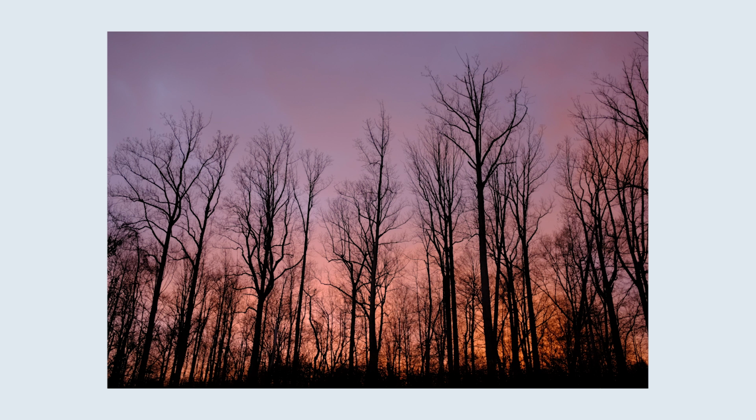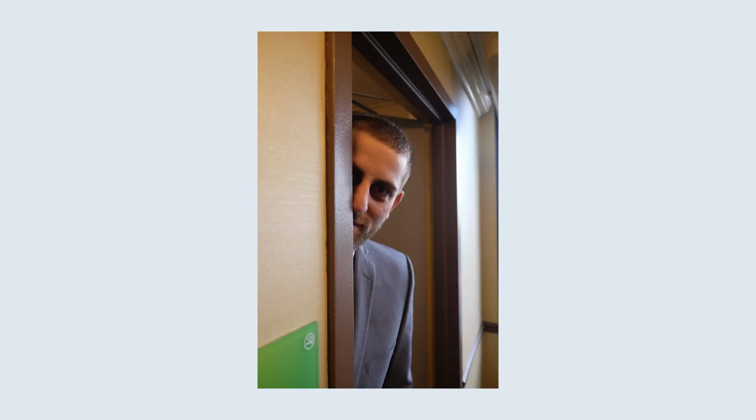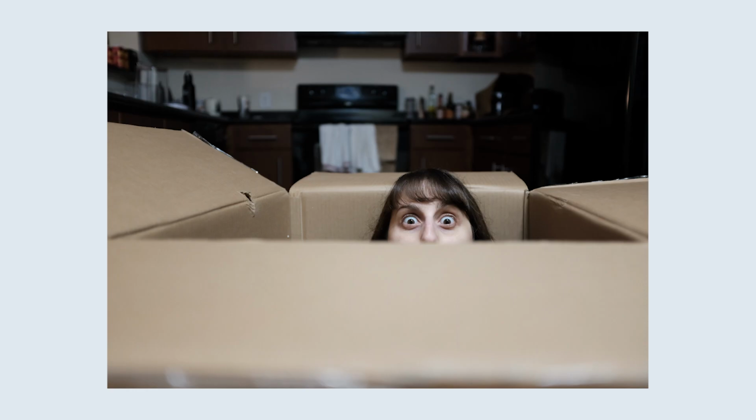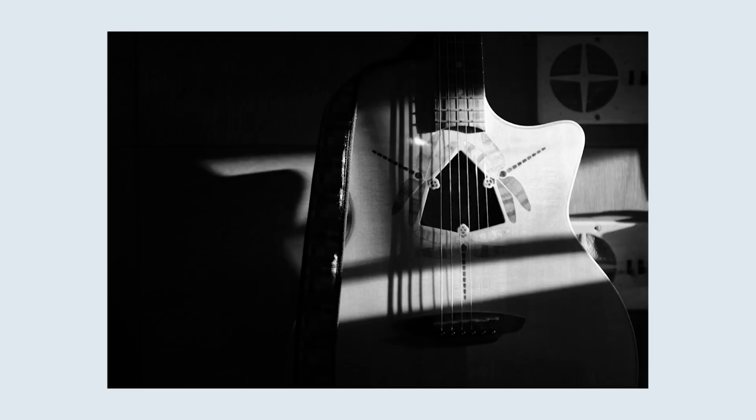A camera that hasn't let me down, a camera that's super reliable and works in all sorts of scenarios, and most importantly, a camera that's preserved so many incredibly important moments in my life. Weddings, birthdays, moving. This camera really knows how to get out of the way of itself and just let the user make photos.